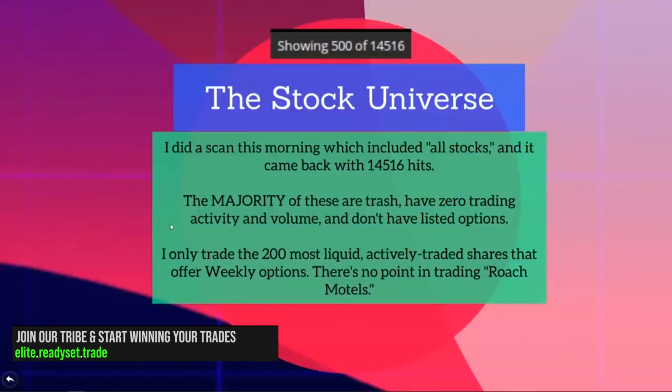So I only trade the 200 most liquid, actively traded shares that offer weekly options. There is no point in trading these roach motels. As you know, a roach motel is where roaches check in and you can't check out. There's nothing more frustrating, especially in the world of options, than getting into a trade that does exactly what you forecasted it to do. In other words, if you forecast the price to go up, it went up, by enough and fast enough, but you still can't get out of the trade because there's no liquidity to get out of it.